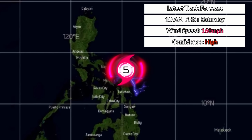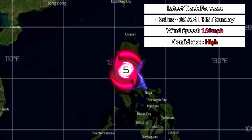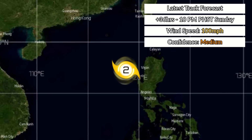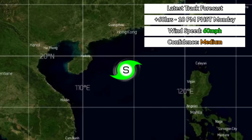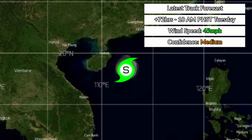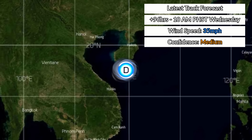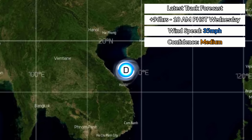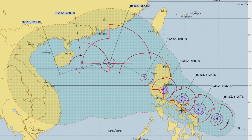So here's the latest forecast track. We are forecasting a peak of 175 miles per hour right as it makes landfall on Catanduanes. Unclear if it will remain a Category 5 up to southern Luzon. My guess is it'll drop just below it, just as it comes in here, and then rapidly weaken, as storms usually do over Luzon, weakening down to a tropical storm as it moves to the South China Sea. And as the storm gets closer towards Vietnam, thankfully it should rapidly weaken under increasing amounts of wind shear.